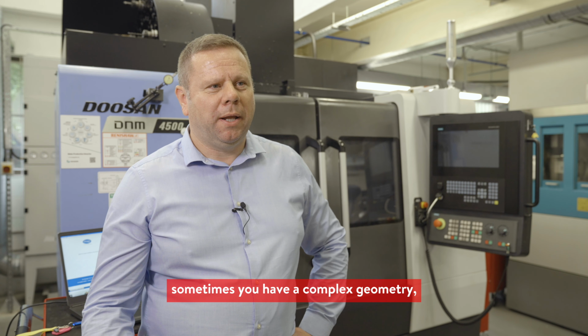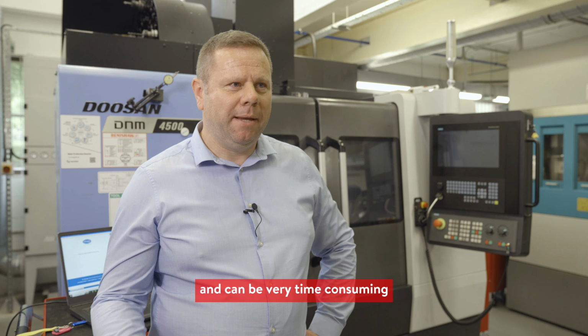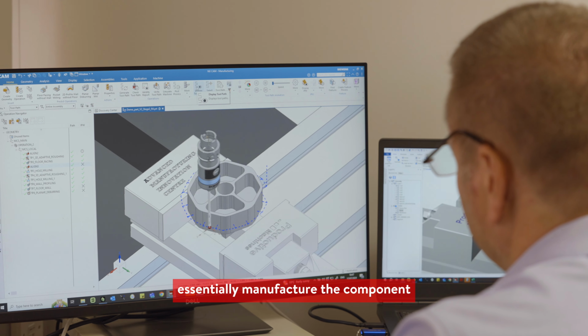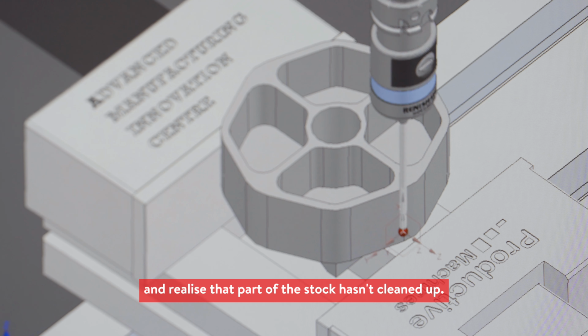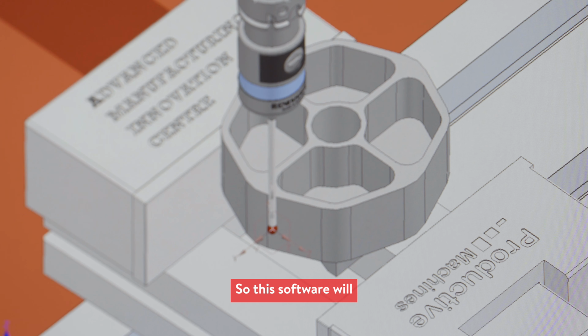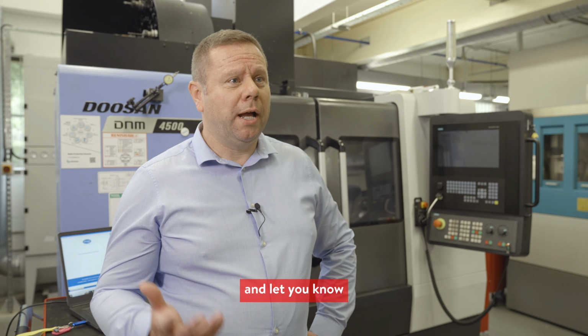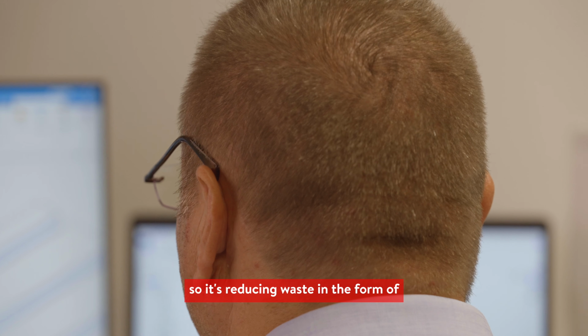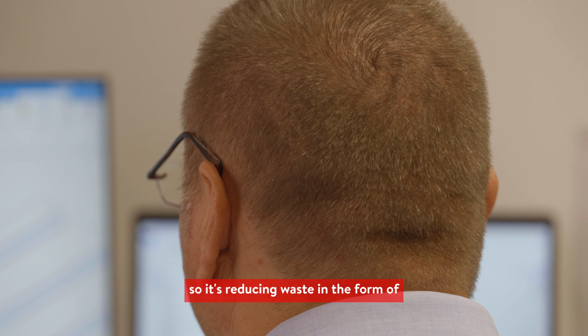MSP Perfect Part: sometimes you have a complex geometry, castings and forgings, etc. and it's very difficult to align it and can be very time consuming, and also you can essentially manufacture a component and get to the end and realise that part of the stock hasn't cleaned up. So this software will touch the component in a number of locations and align the datum to suit it and let you know, can you make a good part out of this original stock material. So it's reducing waste in the form of non-conforming parts essentially.